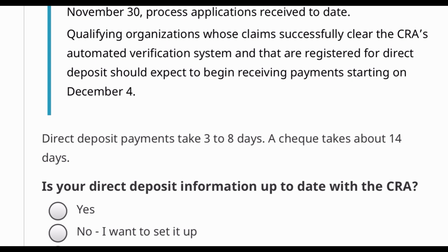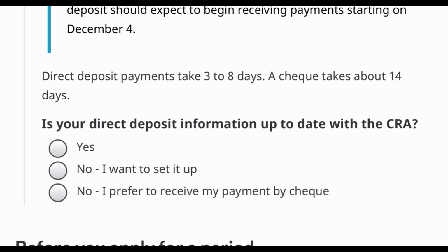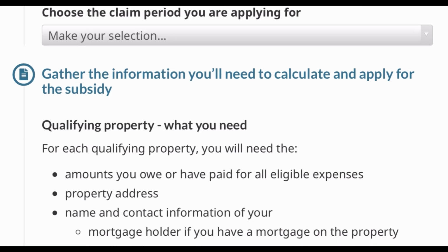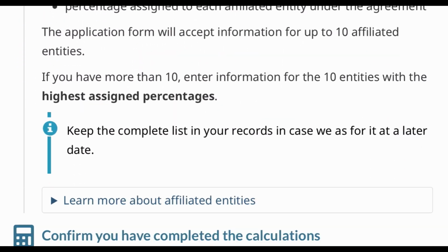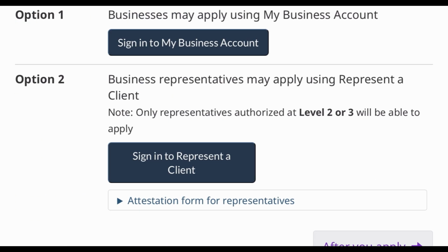Direct deposits typically take 3 to 8 days. A check takes about 14. It's pretty similar with all the other emergency benefits. So I suggest setting up direct deposit to get your money faster. So that's how you apply for the emergency rent benefit.